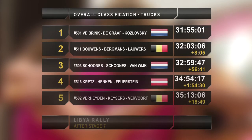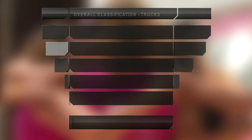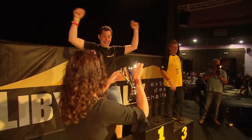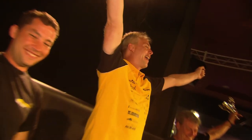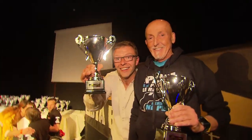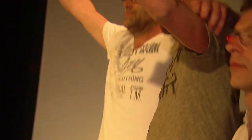And with a fantastic last stage, Martin van den Brink takes the win in the truck category from Bowens. Schoners finishes in 3rd, Austrian Kretz in 4th, and Verheiden in 5th. And then, of course, there's the prize giving, the cérémonie protocolaire, as they say in French. Every class winner, podium finisher, gets a cup and gets the applause and the respect of their fellow competitors.